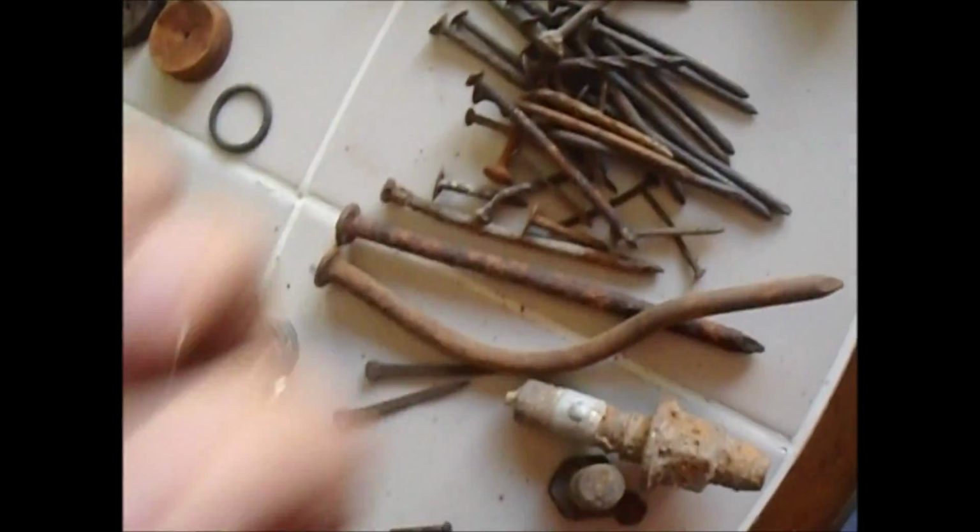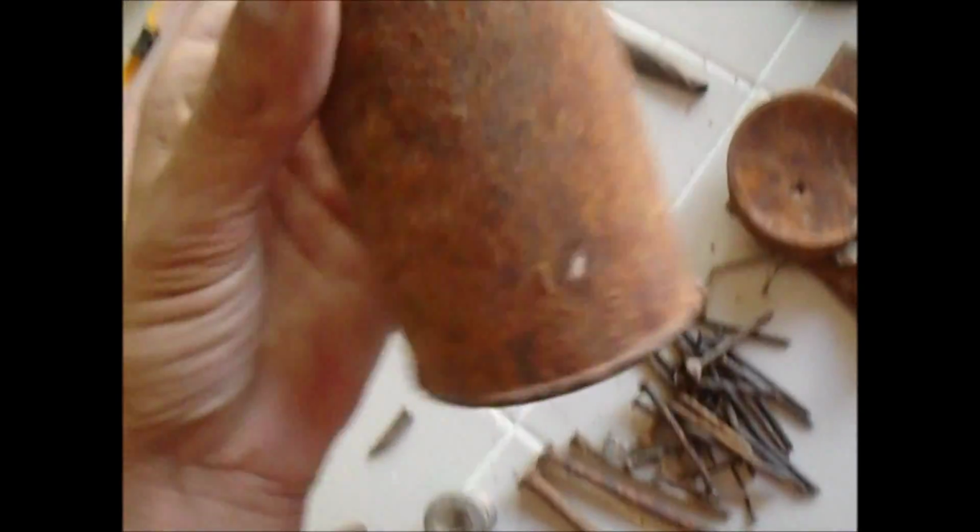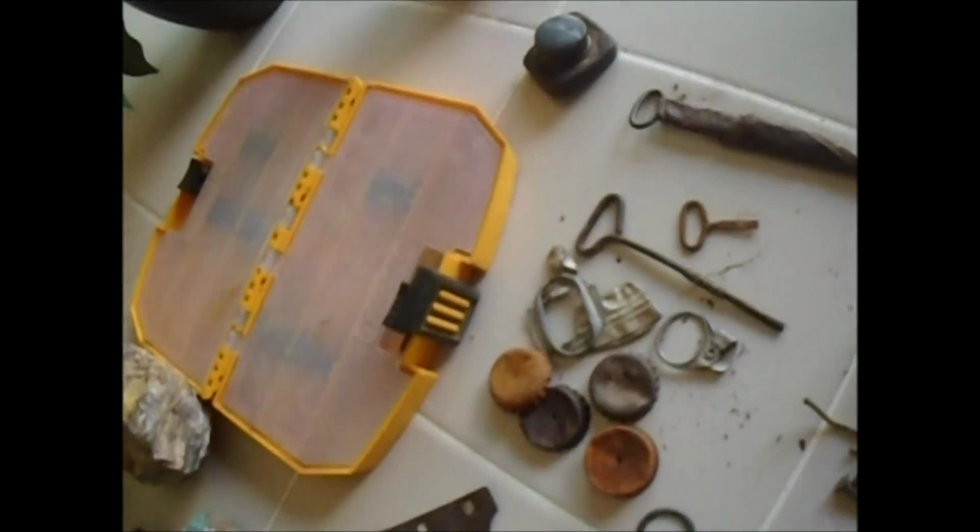Trash, and a Dutch oven cleanser lid. Also, this soda can, I think it is, still has some detail on it. I'm going to try to get the whatever it was back to readable, but it's a hinge. I'm going to soak it in citric acid, try to get some of that paint to come back through.